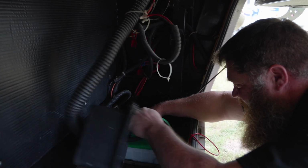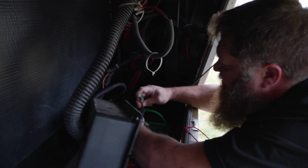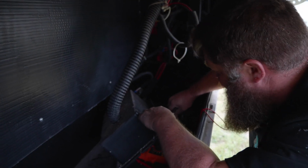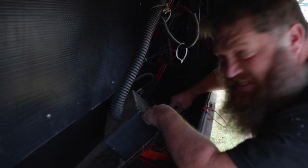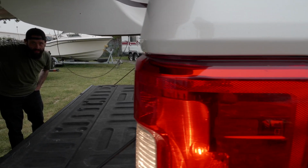Good there. If I'm red, I'm positive. If you're gonna buy, you should always bring a spare. And just know that if it's sitting out somewhere, it's not charged up. It looks really close.